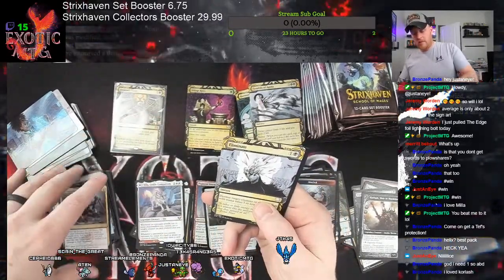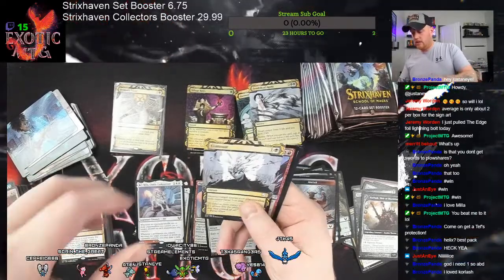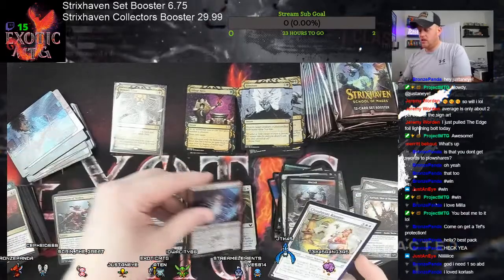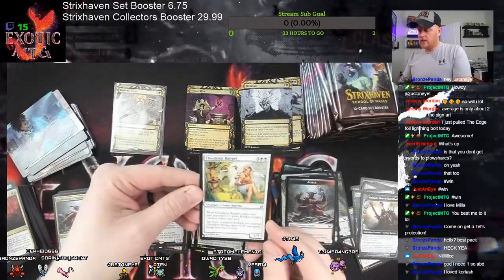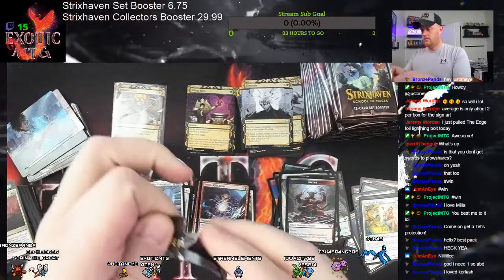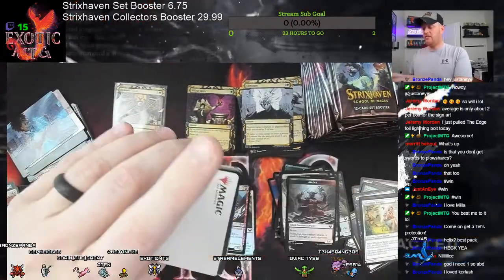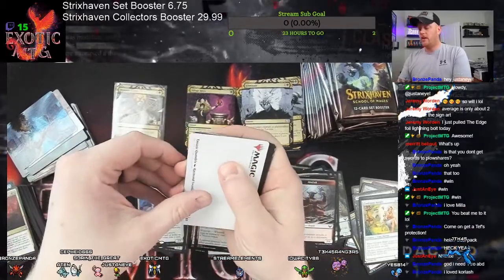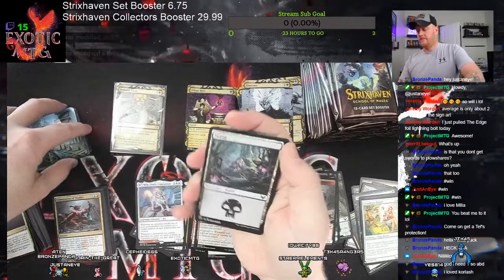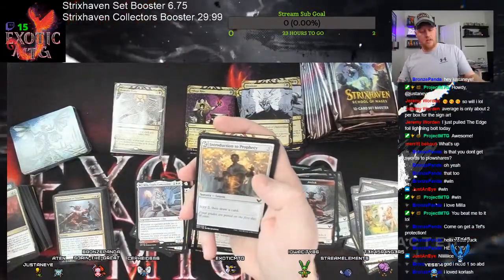Again, all these cards are going to be going up on our TCGplayer store. And our TCGplayer store name is Exotic TCG. We have another list card, Cloud Goat Ranger. The only cards I'm saving from this set are etched foil non-alternate art of the Mystical Archives.